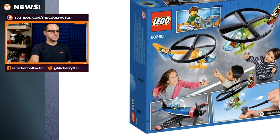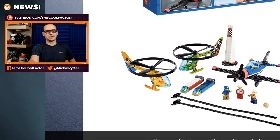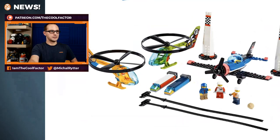They're really good in that matter. I think they're gonna fly quite far. Oh, there you go, a good shot of the set. I like that plane, actually. It's sort of like a Red Bull racing plane, if you will.